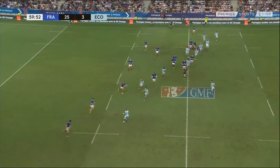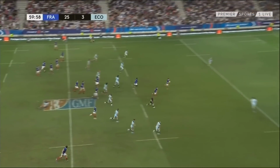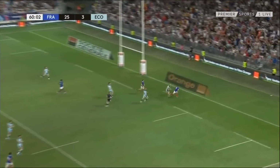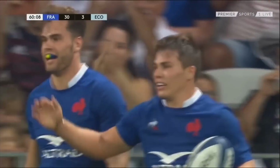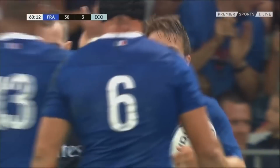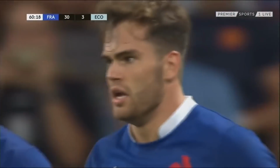Lopez, good hands from him. Penaud, such an elusive runner. Penaud, right through the middle, finds his man, and it's Antoine Dupont who gets a 5th try for France. Set up by the dynamic running of Damien Penaud, and Antoine Dupont, who's been a standout throughout, gets his reward.